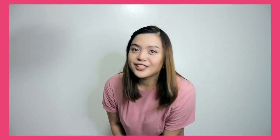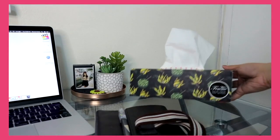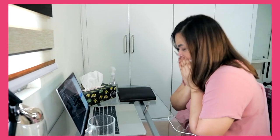Second, keep your Femme facial tissue within reach. You can use it when your face gets oily, or when you need to sneeze, or when you need to cough, or even when your eyes get itchy. You know, para lang safe and clean and hygienic pa rin tayo, guys.